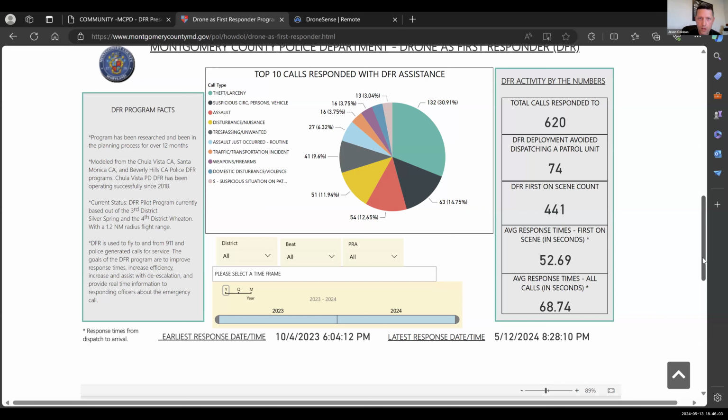We've provided some quarterly data to the county council. We're getting ready to create a 2024 first quarter report that will be put out publicly, which will have all of this data on this dashboard. And then all the data that's not on the dashboard will be published along with individual case examples that correspond with the various goals of the program for the public to be able to review and digest at their leisure.